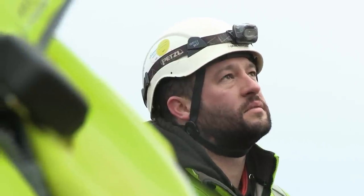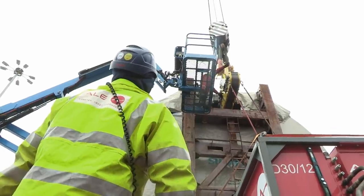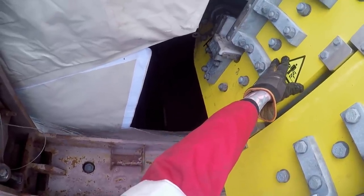It's a major setback, putting the whole loading operation in jeopardy, leaving the wind turbine towers stuck dockside. Something's not right. Just not playing ball.